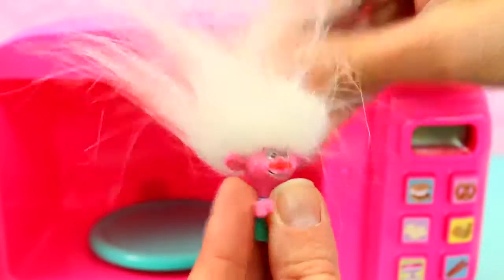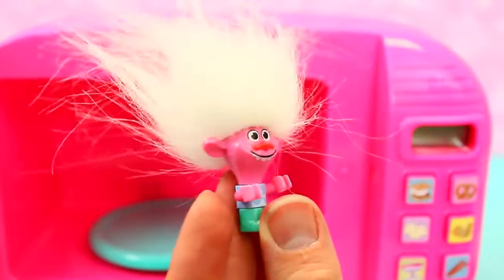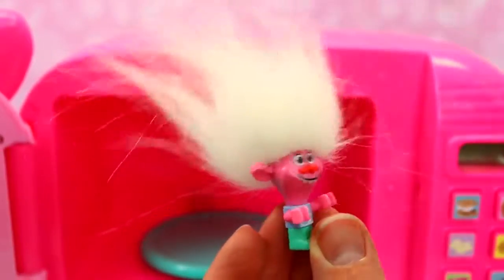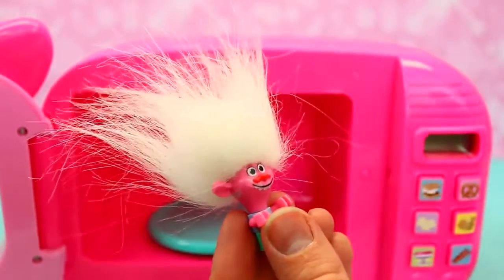Let's do white. The white. Woo! Yeah, now he looks old. Now he looks like a mad scientist or something. Yeah, that's cool. Okay, well let's get them back to normal. We'll get everybody back and we'll show you all the playsets.